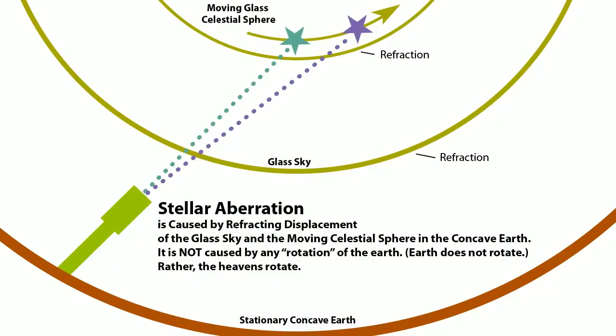Number 19, aberration of light, stellar aberration. Sometimes astronomers will see slight movement, like a displacement in the sky, in the stars, and that's only because the glass sky creates a slight apparent displacement of stars due to the refraction.